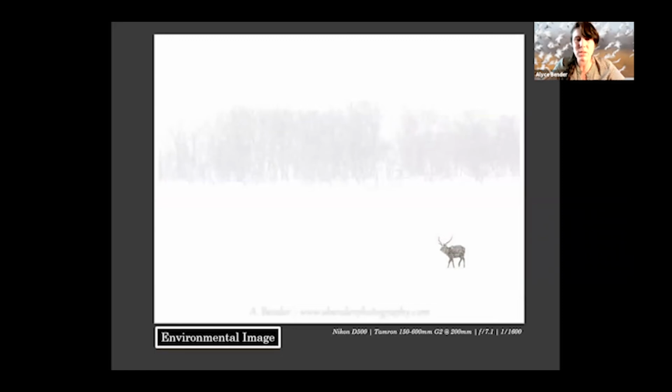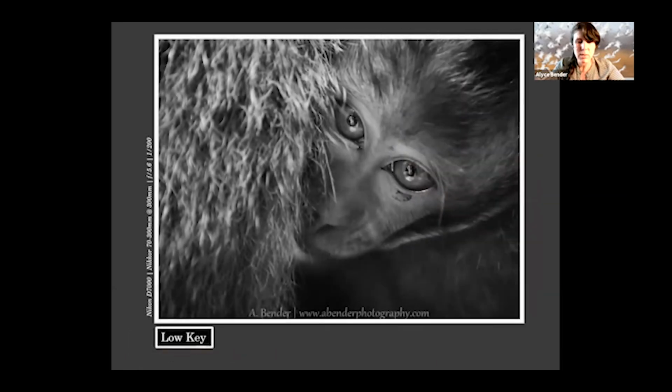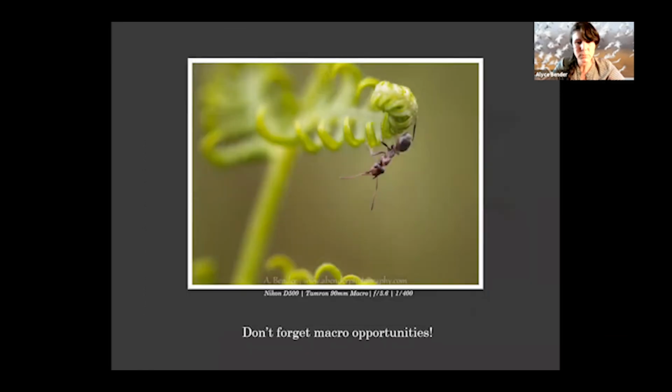And then you can have environmental images where your subjects are relatively small in the entire frame, but what you're doing is you're trying to send the viewer to this location to show them what an animal is going through and how they live their lives. You also have high key, which is more on the fine art. High key and low key, both of these are going to be more artistic versions rather than just pure documentation. And then don't forget about your macro opportunities with wildlife. And wildlife is not just deer and bears and birds, but it can also be your ants, your butterflies, your beetles.